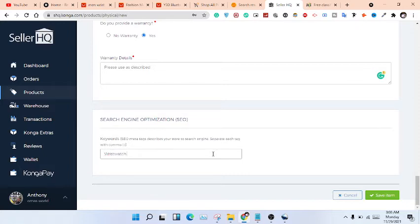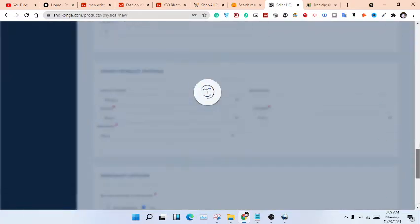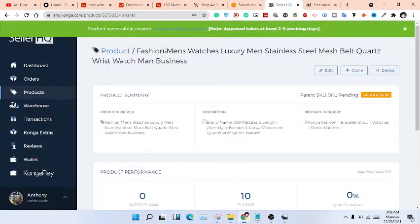on search engine. You can use watch, you can use men wristwatch. So these are what people are searching for on Google, so to make it rank, then click on save item. So you can see products successfully created, approval takes. So that is it guys, you have created these products.